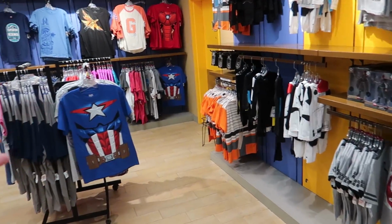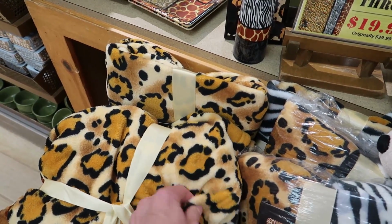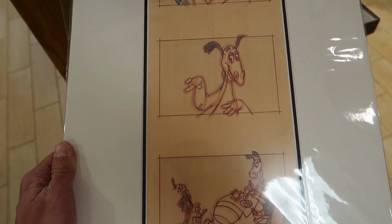I can move around in here. Couldn't do this in the other store. Oh, an animal print throw for $19.99. This is actually really soft and nice. I really love the different prints that are available here.